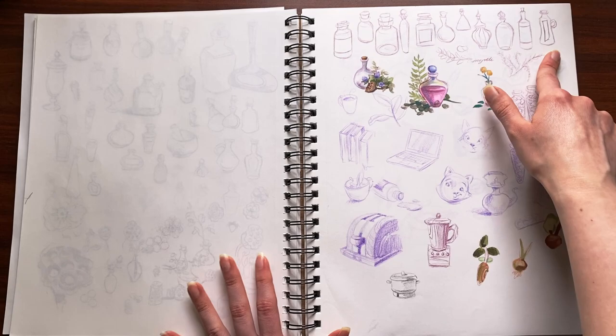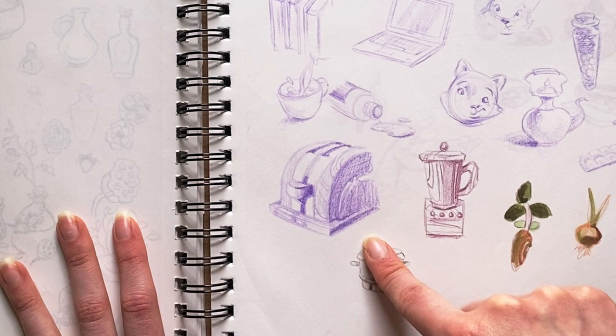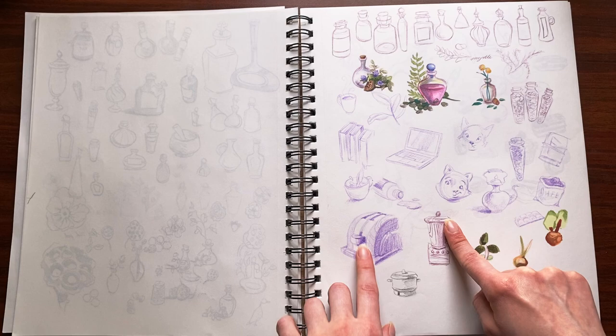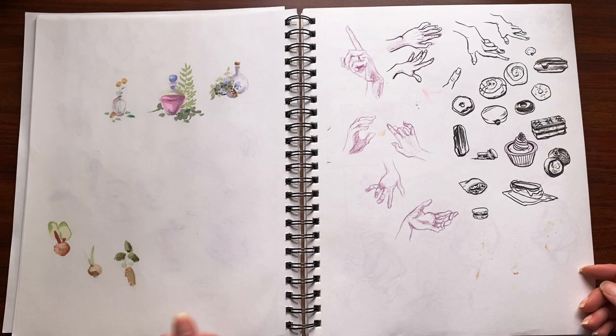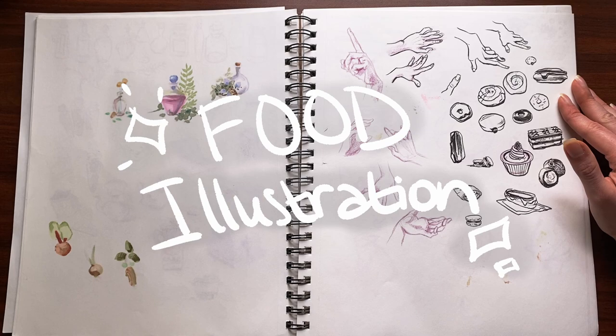Got some more bottles. I think these were more of the wooden toy studies. There was this adorable little toaster and you could see the curves of the wood grain and stuff. And oh my gosh, it was so cute. Some little finger studies and food studies. This was shortly into my foray in the wonderful world of food illustration. I really liked how this little truffle turned out.